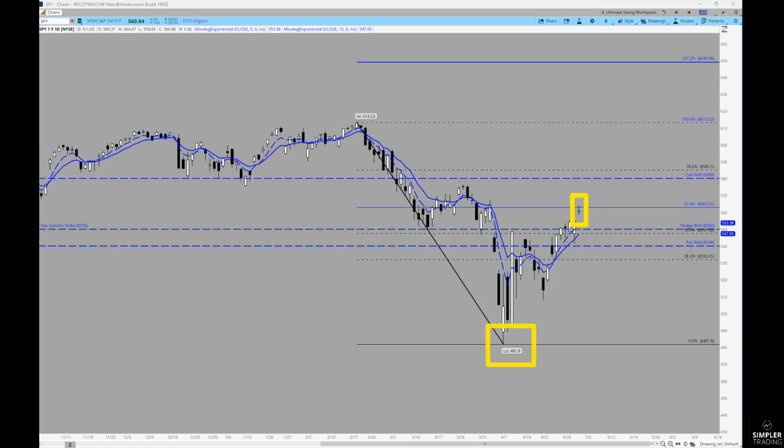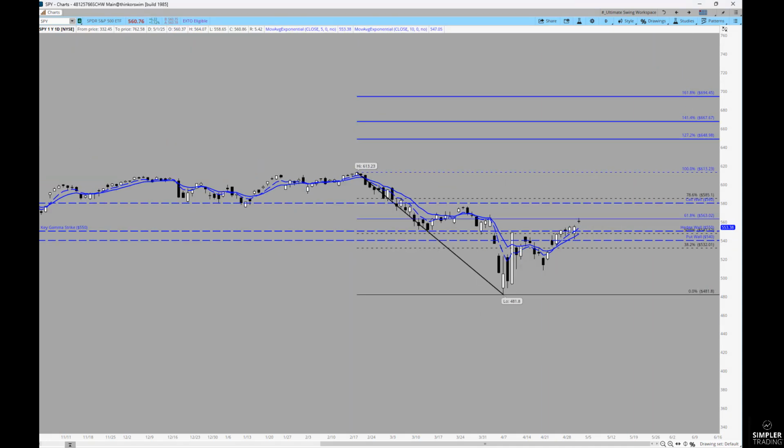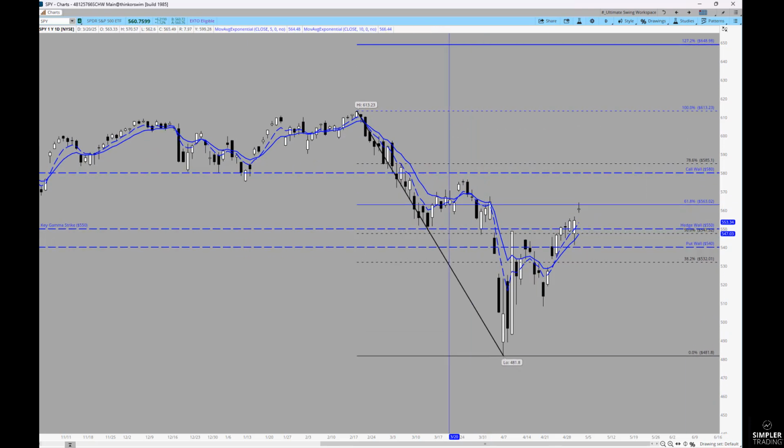Now, when I talk about this having bigger implications in the weeks and months ahead, that is because if you clear the 618 retracement, you set up with 4 targets. The first of which will be the old swing high, and then you see the 3 extensions that follow, the final one being up here at 694. So those are going to be important to watch moving forward.